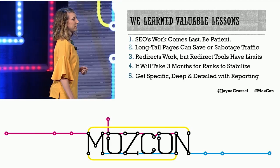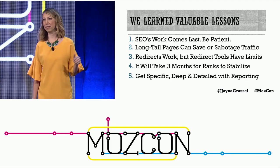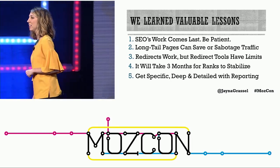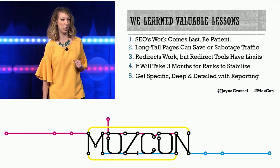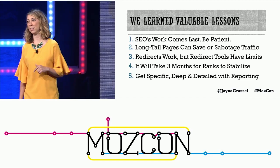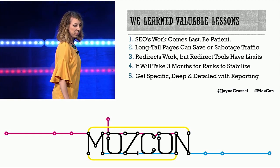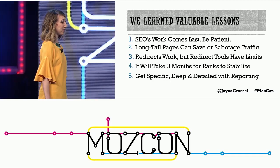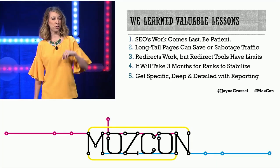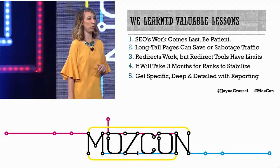So we learned some very valuable lessons from our migration. We should have waited. Do less early on and wait until the very end, then you don't have to go back and redo your work. We learned that long tail pages were really the key. They saved or sabotaged our traffic, so we love long tail keywords now. Some of our top level pages, they're always gonna rank. Running shoes is running shoes, but what's really gonna make the difference is something like pink kayaks. Not only pink kayaks, but 100 of its friends exactly like it. Redirects work, but don't forget to test the redirect tools because they do have their limits. It'll take three months for rankings to stabilize, and then you should always remember to get really specific and detailed with your reporting so you can find errors, identify them, and then quickly correct them.